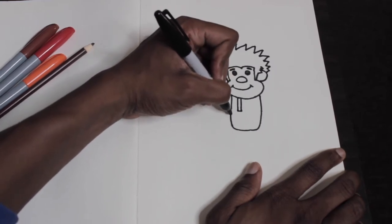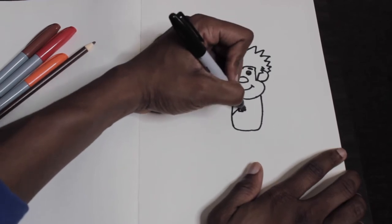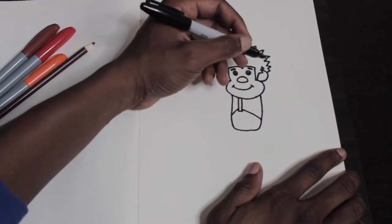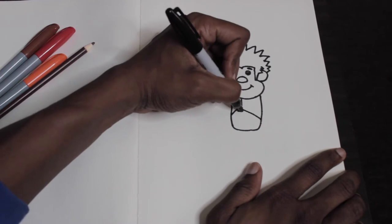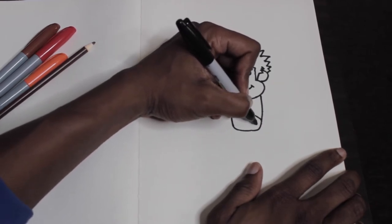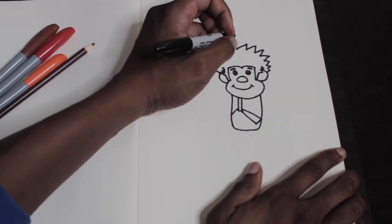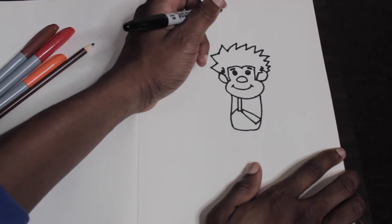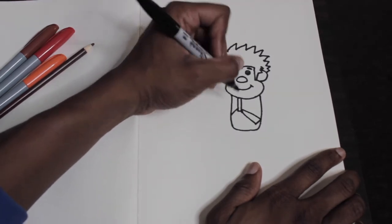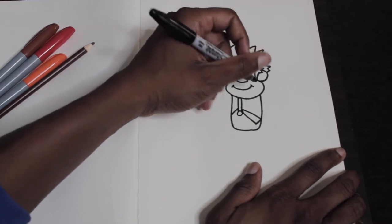Next, we're gonna work on the other part of his overalls. Give a nice slanted line there and another slanted line right there. Looking real nice. And now, since he only has one strap, we're gonna give a cool little flap right there. Great. What's missing on Ralph? Cool little button right there.